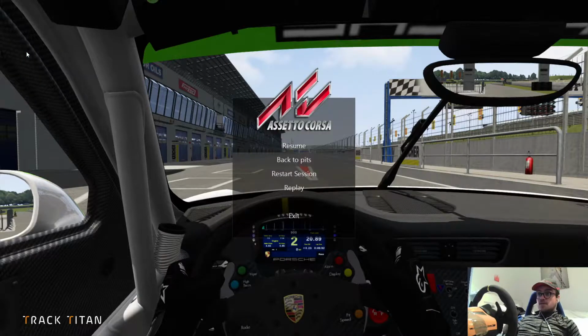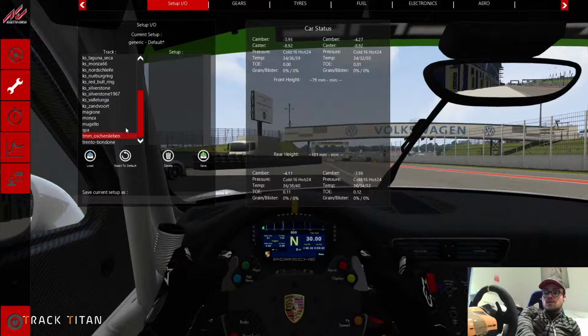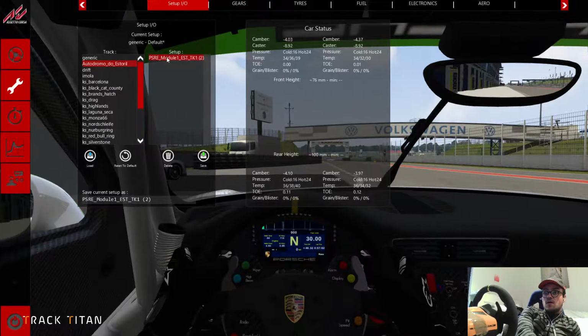But yeah, let's go back into the pits in Assetto just quickly and actually change the setup. So we don't have a specific setup for this track yet, but what we're going to do is we have the previous setup that we used in last weekend's race around Estoril. You can actually see it, going back to the base one, so certain key ones.